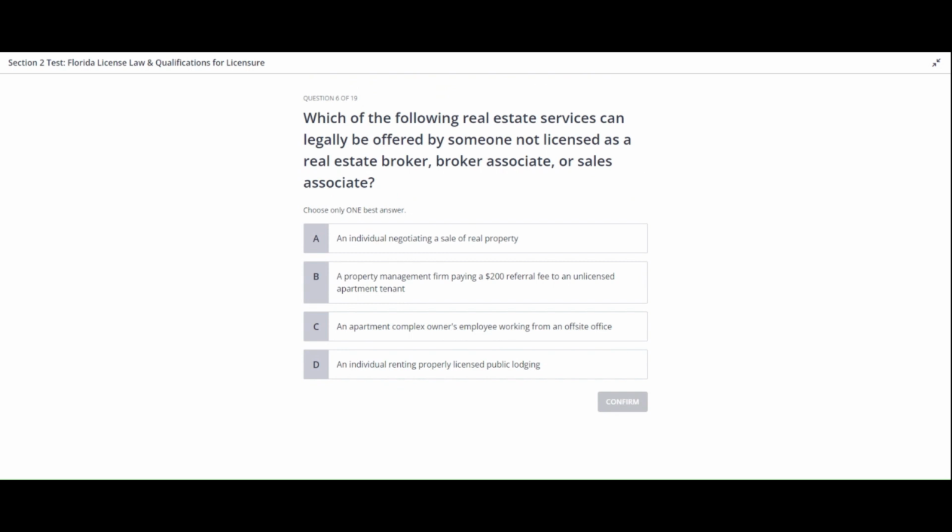Okay, next one. The question is, which of the following real estate services can legally be offered by someone not licensed as a real estate broker, broker associate, or sales associate? And here are your options. A. An individual negotiating a sale of real property. B. A property management firm paying a $200 referral fee to an unlicensed apartment tenant. C. An apartment complex owner's employee working from an off-site office. D. An individual renting properly licensed public lodging. Take your time to carefully consider the question. Think about the real estate services that do not require a real estate license. When you're ready, make your selection.